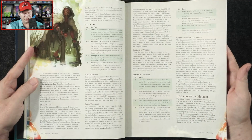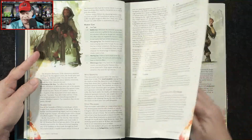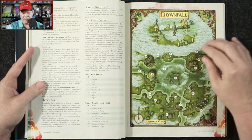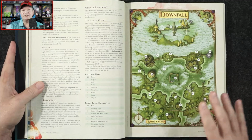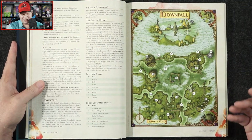We've got the Stilt Walker. We've got locations. Aha! We've got another map. Once again, if we take a look at this, this has a real fairy tale vibe to it. I'm digging this. I'm liking this.